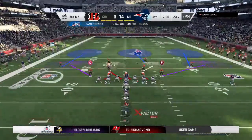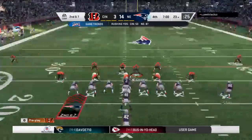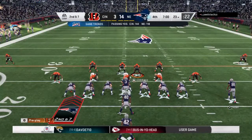Here we go. 60 out clock. Go. Rush in. He's checking.